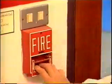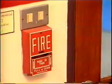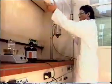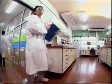If the fire is too large or beyond your control, ring the fire alarm to warn others. In the case of a fire alarm, stop all of your ongoing work, turn off gas and electric devices. Follow the orders of safety personnel and loudspeaker messages, and leave the laboratory quickly and orderly through the nearest safety exit. In the case of a fire alarm, never use electric elevators. Use the stairway instead.